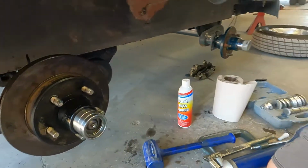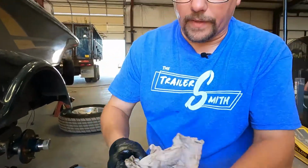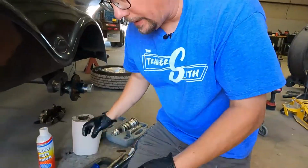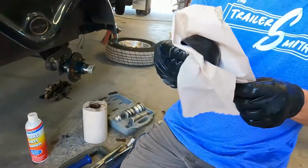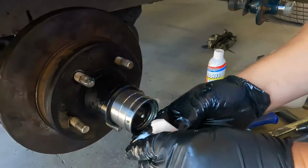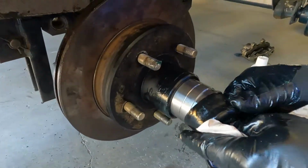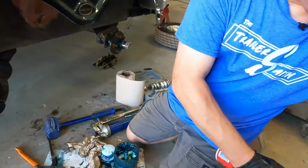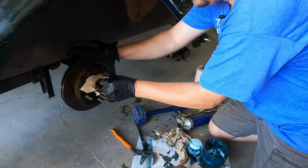We also see a lot of these that don't have a cover on. And while this cover does not keep water out necessarily, it does keep dirt and crap out of it. So if you're missing your covers, you can buy replacement covers for them. We're gonna try to reuse this one. We may have to replace it. It was a little hard to get off. It's gonna go on. Once you get done, just clean it up, just keep dust from collecting all over.